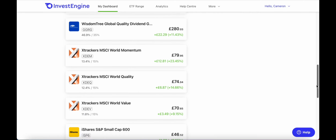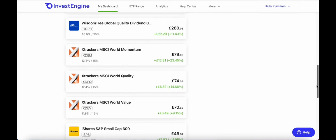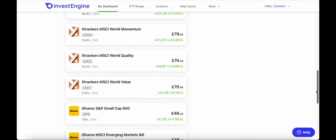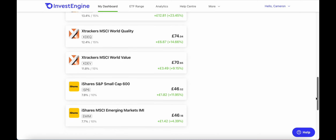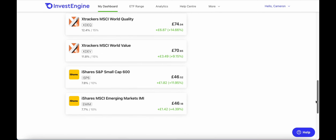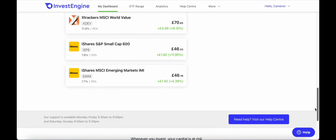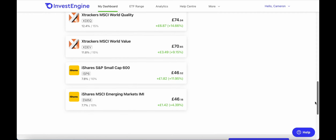And you can see I've made 11% on the Quality Dividend Growth ETF. I've made 23% on the World Momentum, 14% on the Quality World, 9% on the World Value ETF. And then on the small cap, I've made 12%. And then on emerging markets, it's lagging slightly behind, just 4.4%.